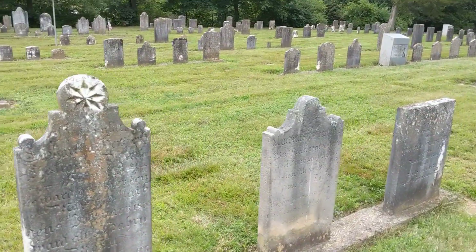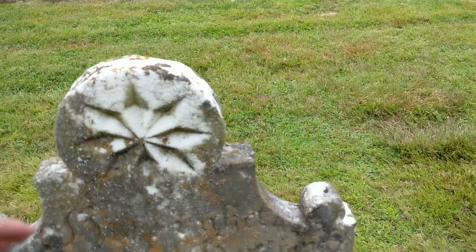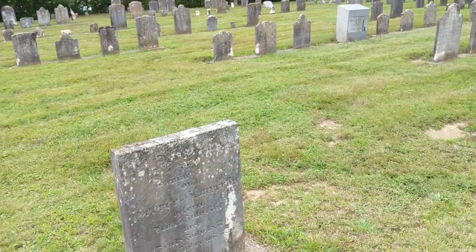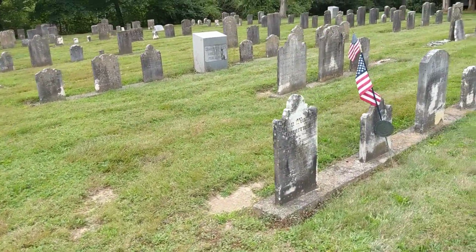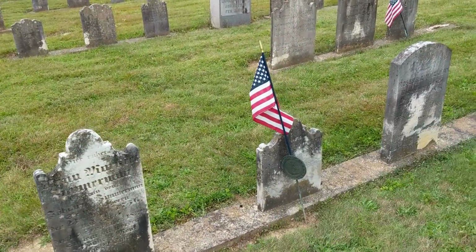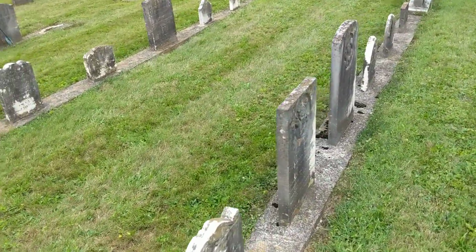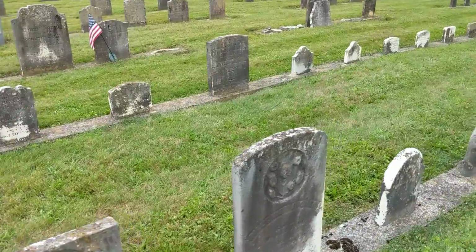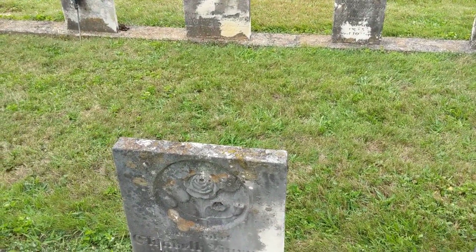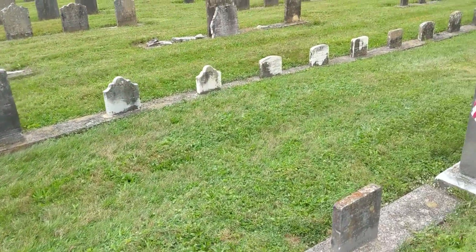And really like this here, it's got sort of that starburst thing. It's the craftsmanship that went into making a lot of these stones. I don't understand how they do it, but you have an apprenticeship and you build up that skill over time, and you're able to do these things. Another Revolutionary War vet there. Like I said earlier, I'd never really come up this close to the cemetery before. And there's one with roses on it. That's really, really pretty. But I never even knew a cemetery was back here.